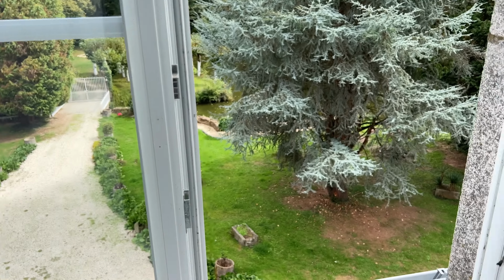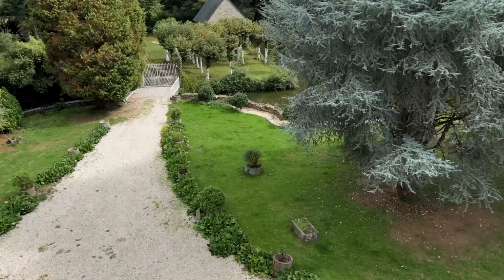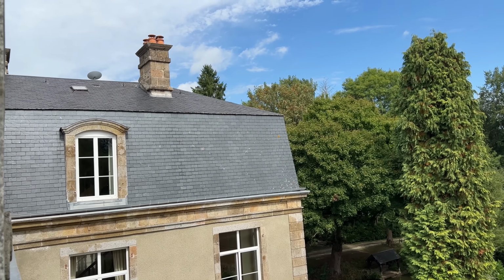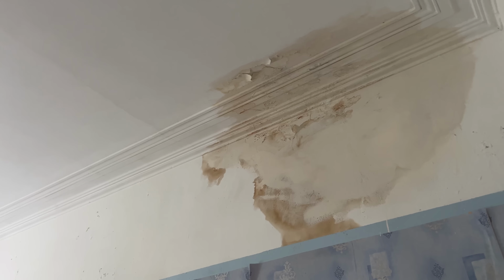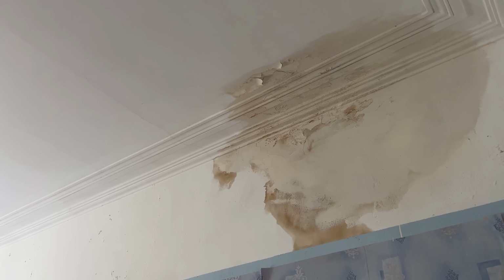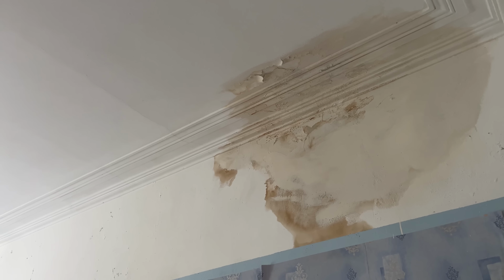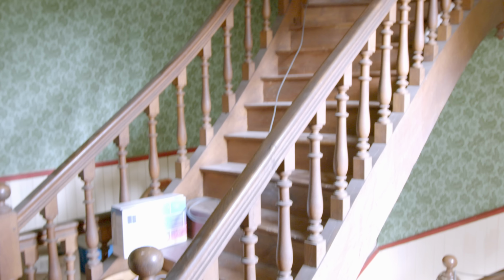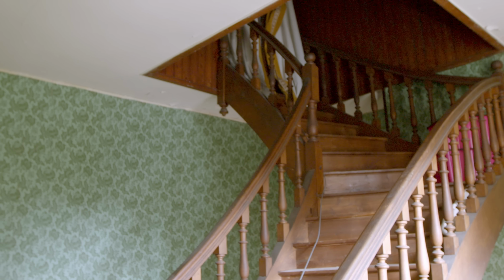All the way up in the top floor, as you can see, it's not an insignificant height up here. That's the other little wing that pops out. Not gonna lie, when you spend that much money on a roof, you do not expect to see leaks and watermarks all up your ceiling. So it's time to get in the attic. And that means going up the beautiful staircase into the rather dodgy looking attic.